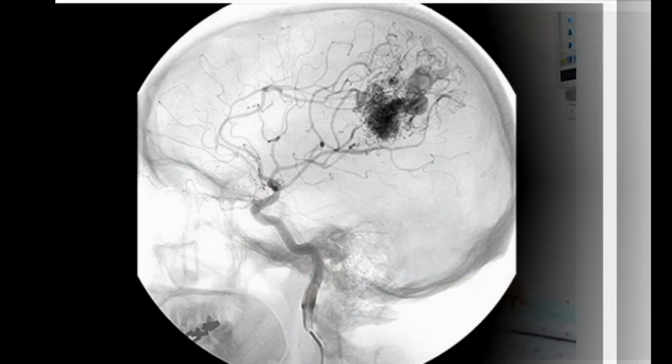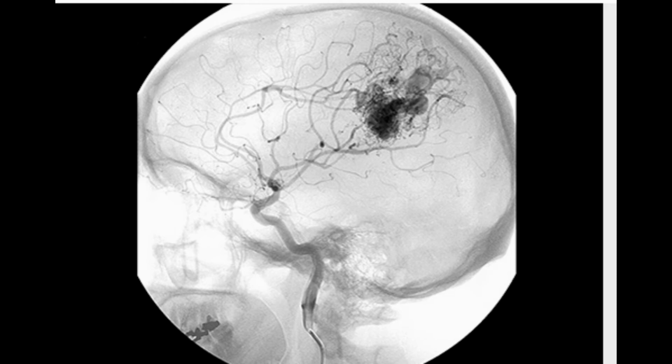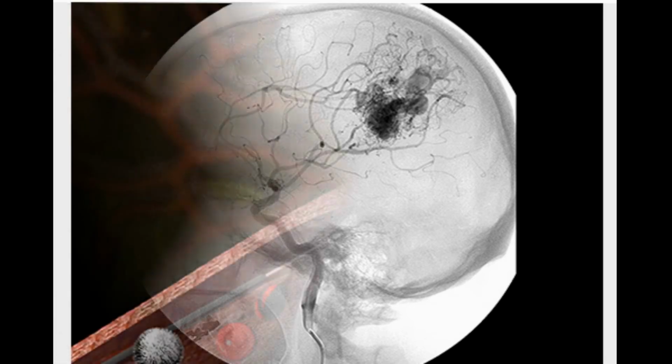9. Other tests. If your doctor doesn't think you had a rupture, he'll probably recommend a magnetic resonance imaging, MRI, scan to find the aneurysm. If your doctor still doesn't have the information he needs, you may get a cerebral angiogram. It uses X-rays and a special dye to show more details.